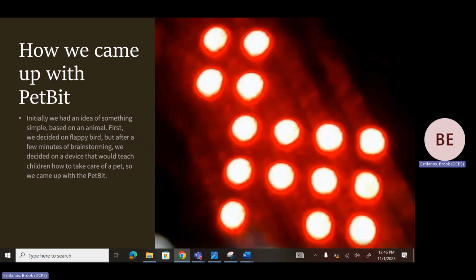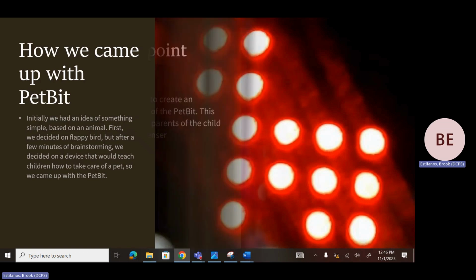How we came up with the PetBit. Initially, we had an idea of something simple based on an animal. First, we decided on Flappy Bird, but after a few minutes of brainstorming, we decided on a device that would teach children how to take care of a pet, so we came up with the PetBit.